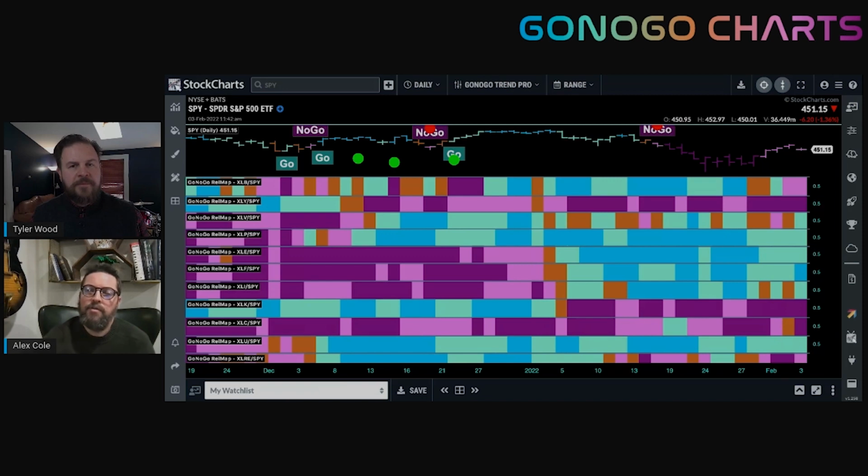But if we look at a chart like this, we can see that rotation into cyclical sectors away from the mega cap growth stocks is still very much in place. The middle of this chart, like you said, is staples, energy, financials, industrials. And then in the bottom here, we have utilities really still in a go trend. And the no-go colors are discretionary, technology, communications. So certainly a more defensive looking chart in terms of the outperformance versus underperformance against the base index.